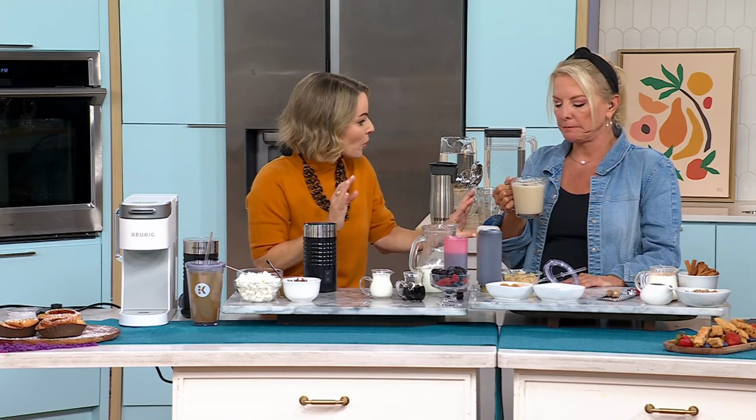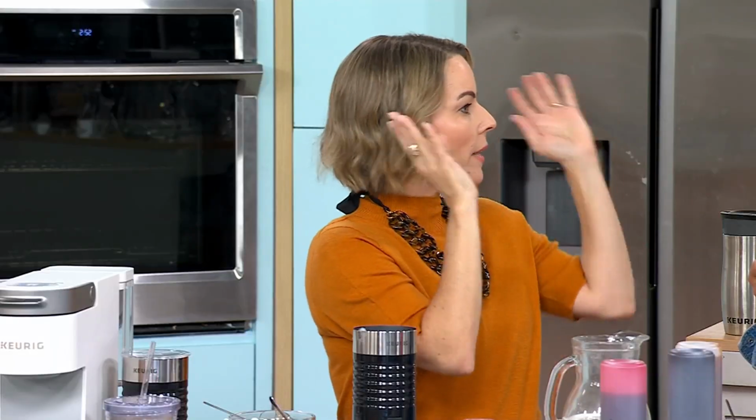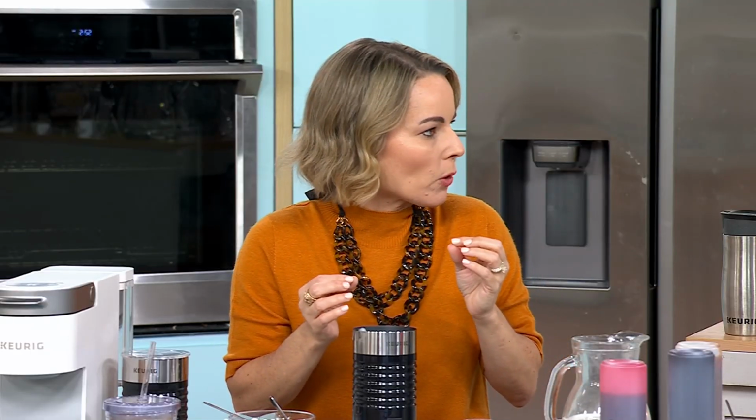So it's going to brew the perfect brew, and then all you have to do is place the milk inside. By the way, you can use almond milk, oat milk, soy milk, anything. Just know that milks with more fat will be fluffier. Almond milk, for example, won't be as fluffy as whole milk or a 2%, but it'll still be frothed and hot.